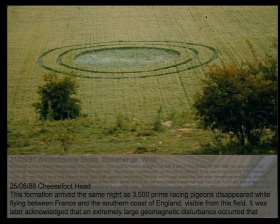Cheesefoot Head. Just while I think about it, it's not just planes that lose their electrics. There have been a number of reports of flights of geese flying over a crop circle. And instead of flying directly over, they've been seen to split into two halves to miss, if you imagine, a tube going up from the crop circle into the atmosphere. The birds will split, fly round the formation, and then join up again. They know not to fly in.